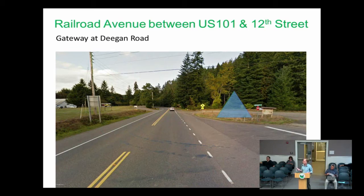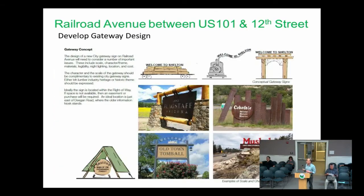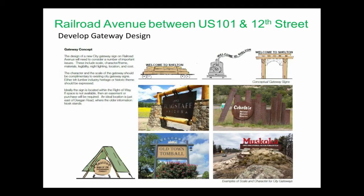with the gateway sign? And for the sake of the study exercise, we wanted to build upon the 3rd Street gateway and then just explore other kinds of possibilities as a long-term project, or it could be short-term, that the community might look at as a means to figure out what a gateway design might be. So we just have some graphics there. There are no designs yet, but just concepts to work with.